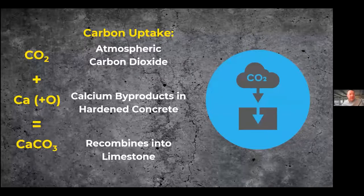So you basically take your atmospheric carbon dioxide or carbon dioxide source combined with calcium byproducts and hardened concrete, and you recombine into limestone, which is your calcium carbonate. For in-service concrete, carbonation is a slow process with many dependent variables. The rate decreases over time as carbonation decreases permeability. This creates a tighter matrix at the surface, which in effect reduces the rate of CO2 diffusion. So while slow, the carbonation process does result in an uptake of some CO2 emitted from cement manufacturing.